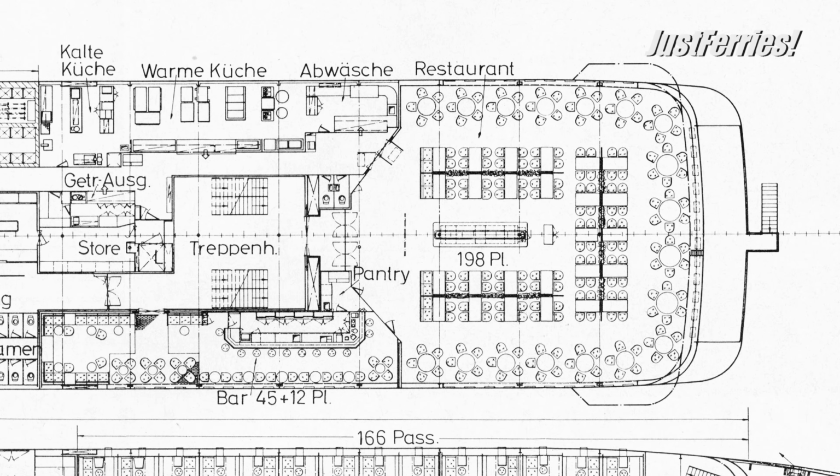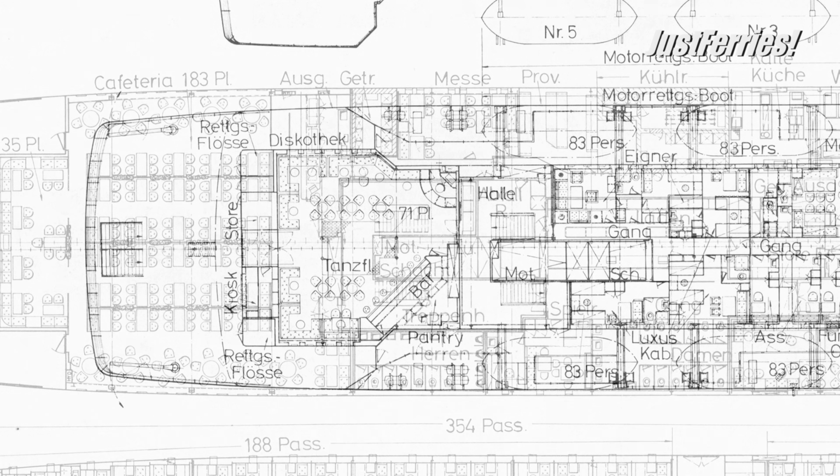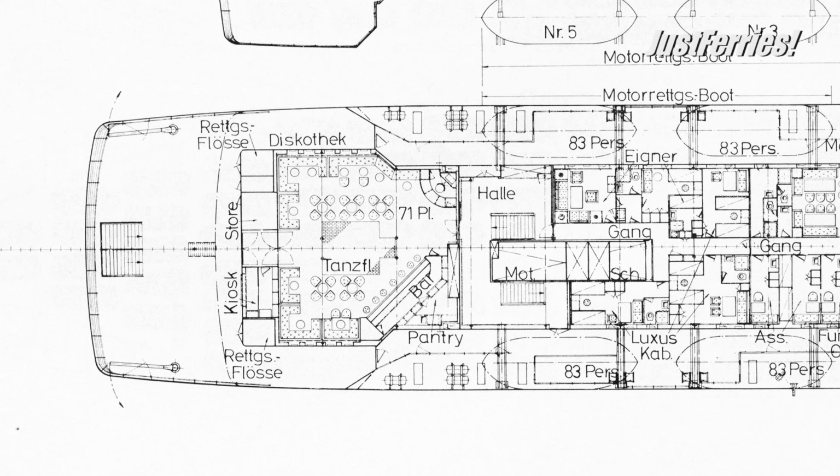The restaurant deck above located a restaurant, bar, shop, cafeteria, children's playroom, mother and child room, and washrooms. The boat deck, again above, still offered a disco dance bar, sun decks, and kiosk.